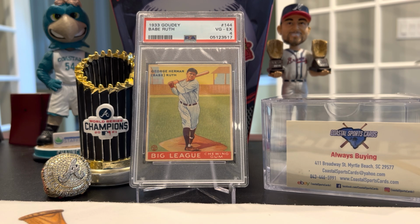So once Ruth went to the Yankees, in his first season with the Yankees, he hit 54 home runs, setting an MLB record. And you have to realize, in these times, 10 home runs was a lot for a season. And some of those were inside the park home runs. He was just a completely different player than anybody else in the major leagues. So he set that record, and then from 1920 to 1931, he led the league in home runs 10 out of 12 years. In 1927, he hit 60 home runs, a record that lasted until 1961 when Maris broke it.